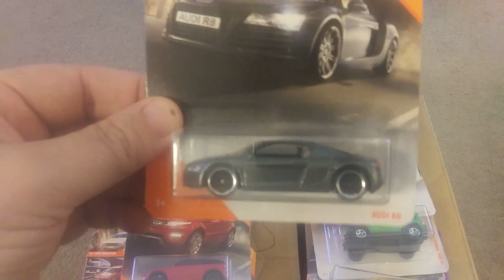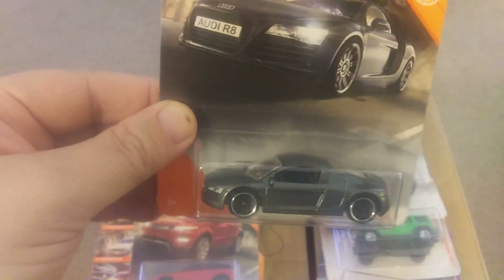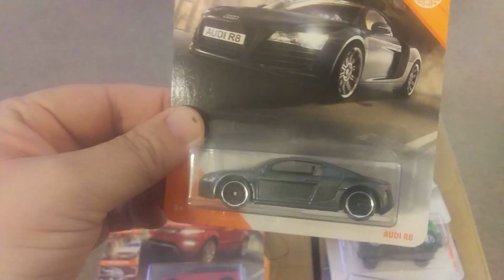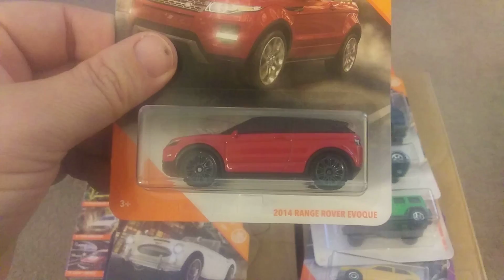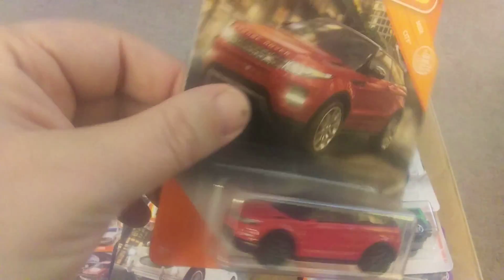Audi R8. This car's just sweet. I love this dark gray color. I don't know if it's because my Charger's this color, but this color's just sweet. And the 2014 Range Rover Evoque in a nice red and black. It's a nice looking SUV.